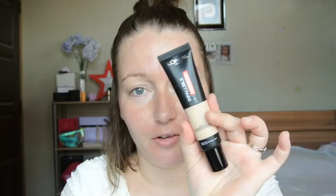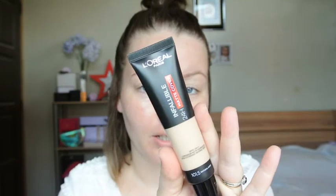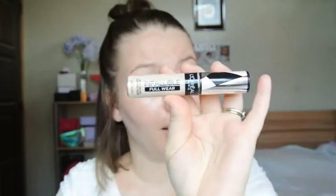So today we're doing a first impression slash review on the new L'Oreal Infallible 24-Hour Matte Cover Foundation, and I also got at the same time the new, not new but for me it's still new, Infallible Full Wear Foundation. Okay, just to clarify, the foundation and the concealer. So all in all, what do I think? Let's check it out.